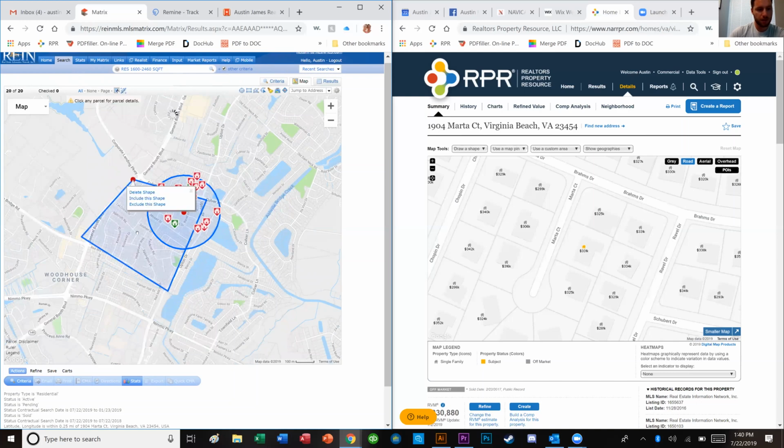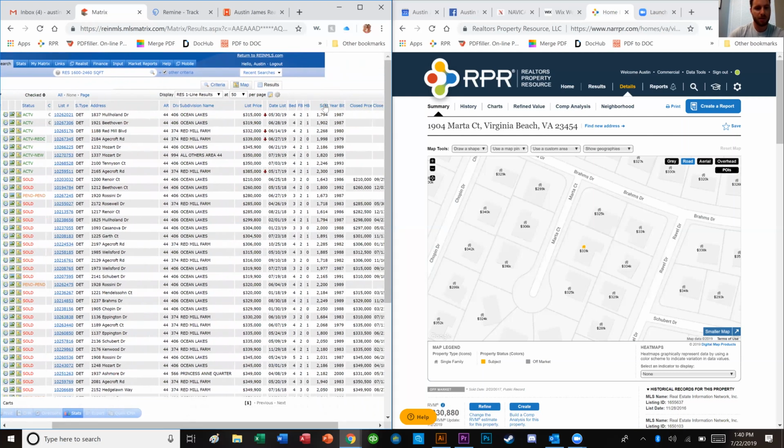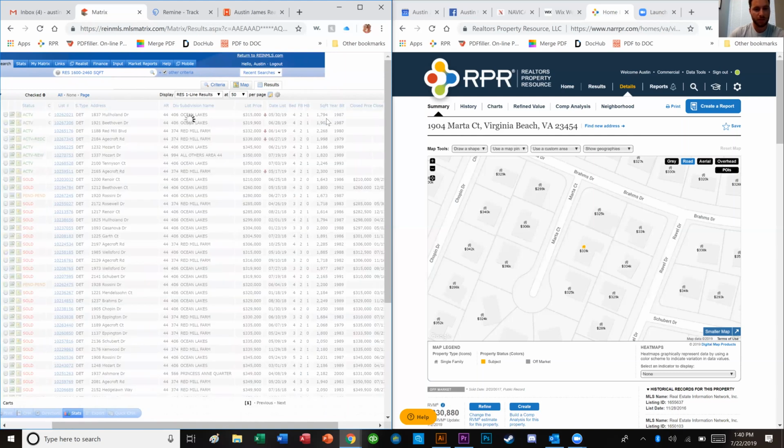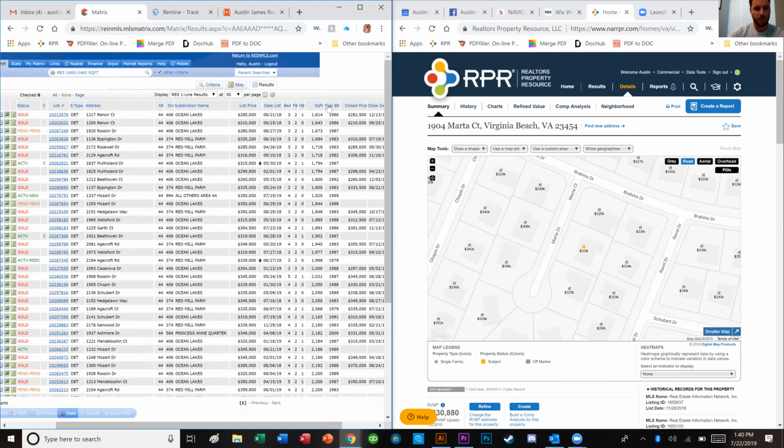So this right here is a full neighborhood. And now I'll be able to pull up the other comps. So now there's 47 within that square foot zone. So the next thing I know is this house is a 3-bedroom house. And anything that is probably in the 2,500s is probably going to price out of this house, but might as well check.